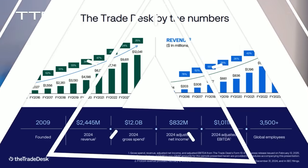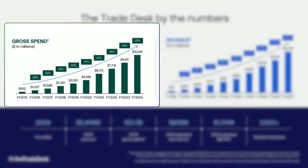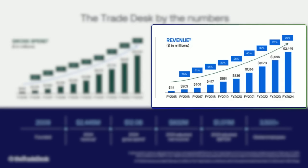To tee up why there were these missed expectations in this most recent quarter, take a look at the historical growth that the Trade Desk has had over the years. On the left side, gross spend on those digital ads up 25% year over year in 2024, over $12 billion spent, and then the corresponding revenue up 26% year over year. So very solid growth year after year.